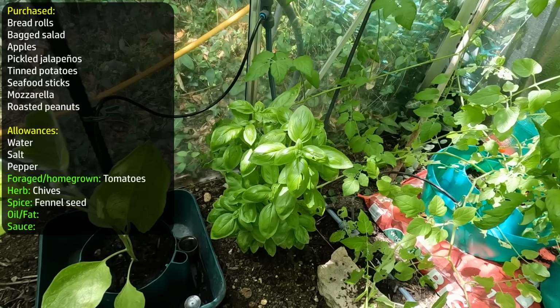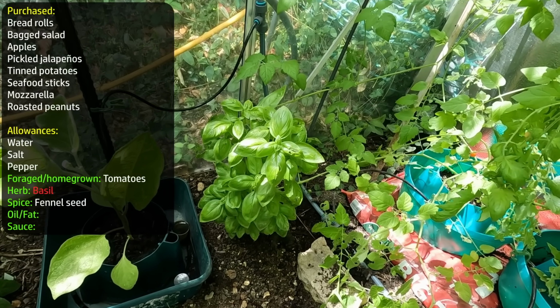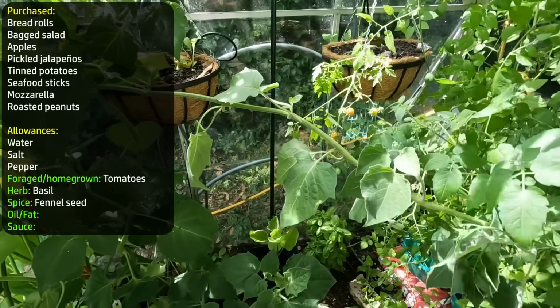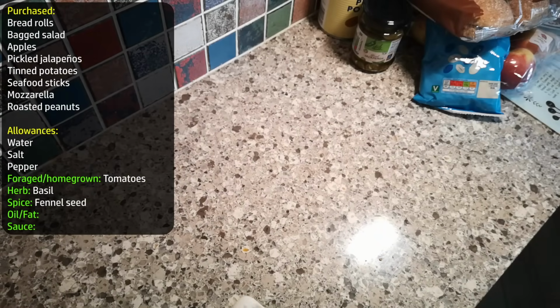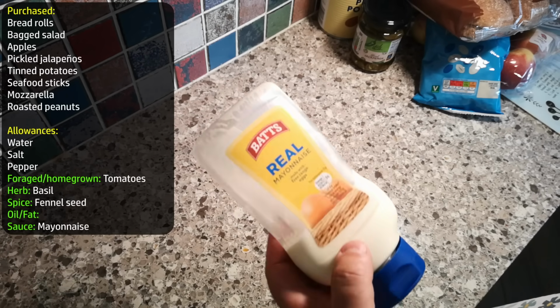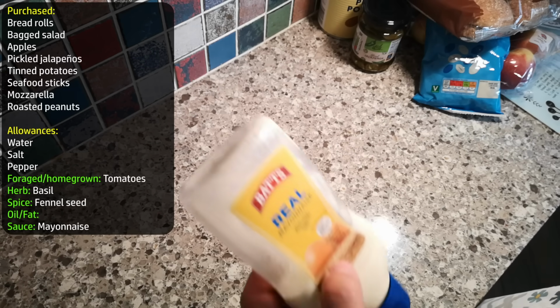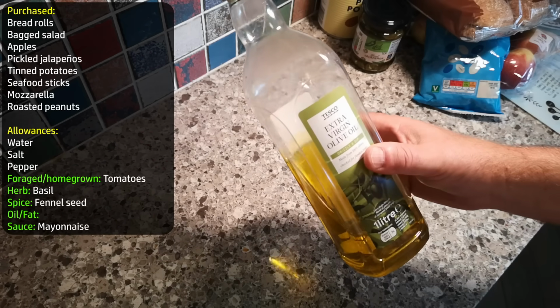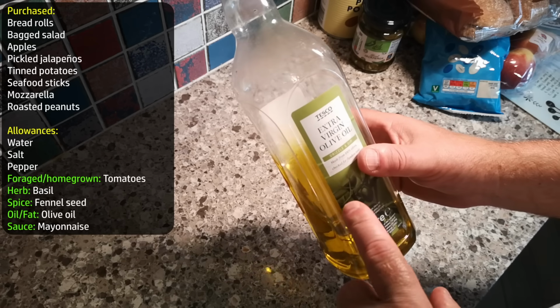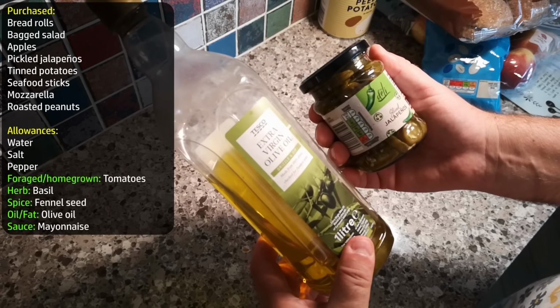We've got tomatoes, and look at this basil I've got in the greenhouse here. It would just be a great shame not to use that lovely basil, especially as we've got tomatoes. And then for sauce, I think it only really makes sense to have mayonnaise. We've got fish, we've got salad, we've got potatoes. Mayonnaise is the only choice really that makes a lot of sense. And for the oil, I'm going to have olive oil, because we've got some spicy vinegar, so I can make a vinaigrette with these two things.